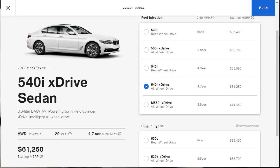BMW's all-wheel drive system that they call xDrive is an option on the 530i, the 530e, and as we can see right here, the 540i. You can also get xDrive, which will bump that price up to $61,250, but it also takes your 0 to 60 time down by 0.2 seconds, if you're really concerned with it. It's not much. xDrive is standard on the M550. An 8-speed automatic is also standard across the board on all trim levels.